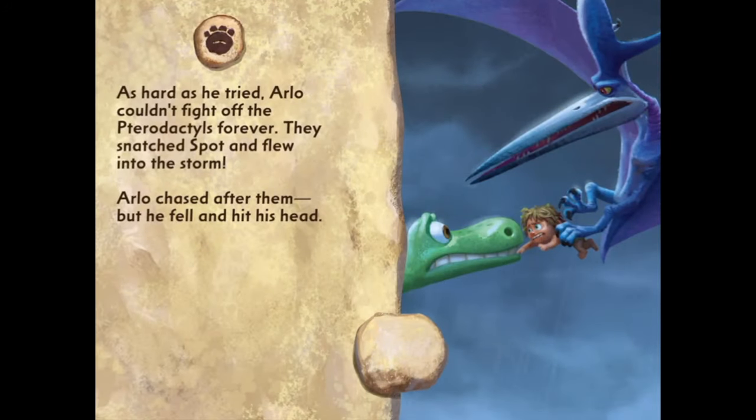As hard as he tried, Arlo couldn't fight off the pterodactyls forever. They snatched Spot and flew into the storm. Arlo chased after them, but he fell and hit his head.